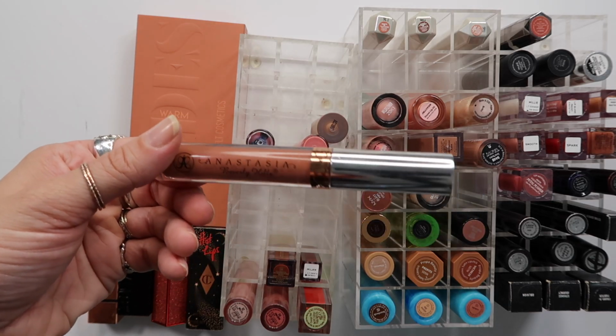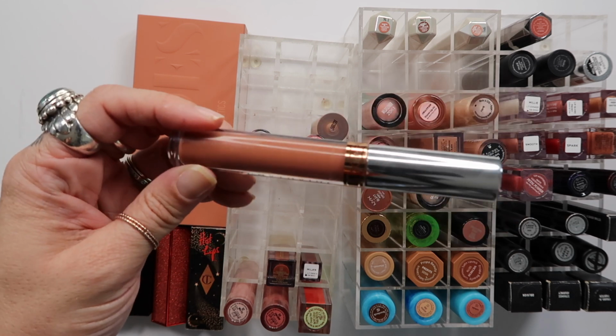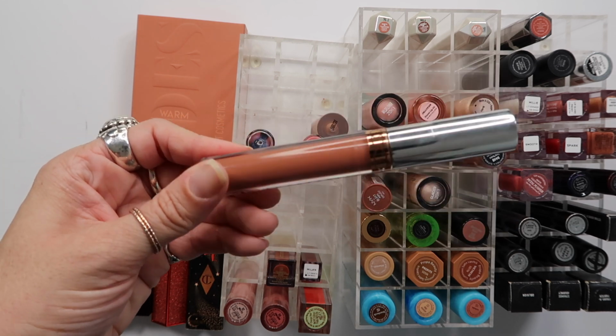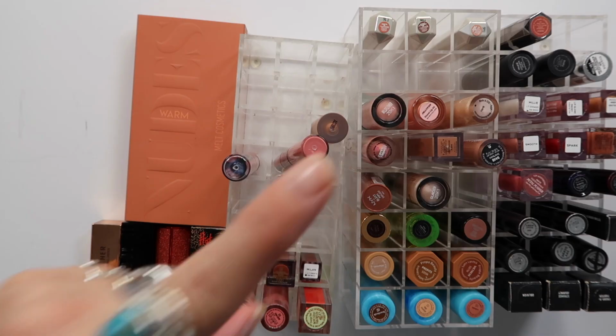I am also going to save this one. This is Ashton by Anastasia Beverly Hills. I love this liquid lipstick. It is such a perfect brown. God, do we sense a theme on the colors that I'm saving? Holy crap, Linda. Let's get rid of some more.